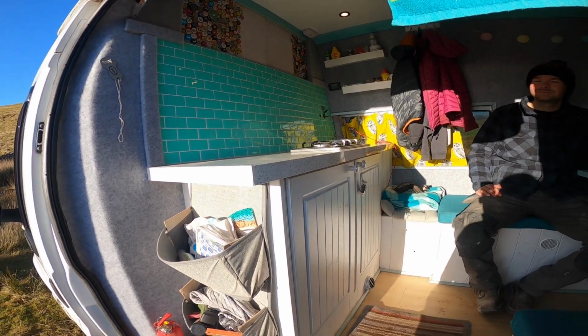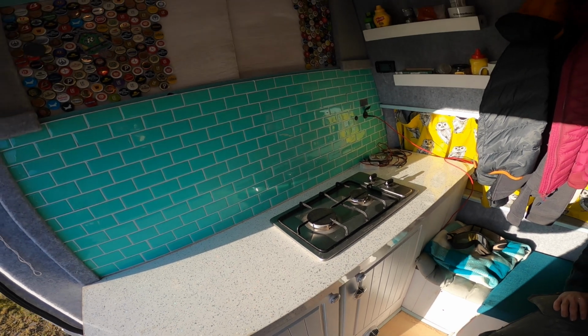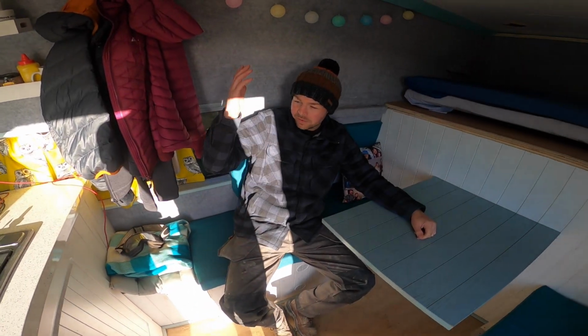We'll have a wee look inside, do a bit of a tour of the van then. So, got our kitchen in here. I'll just step inside. This is Thomas's handiwork. My pride.